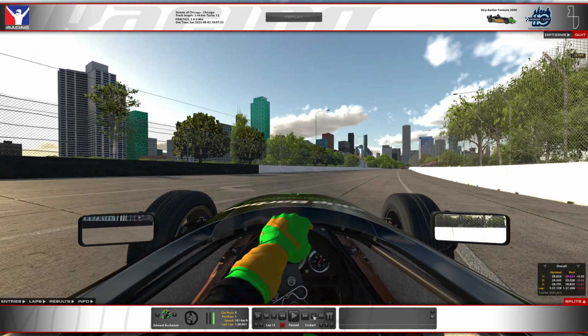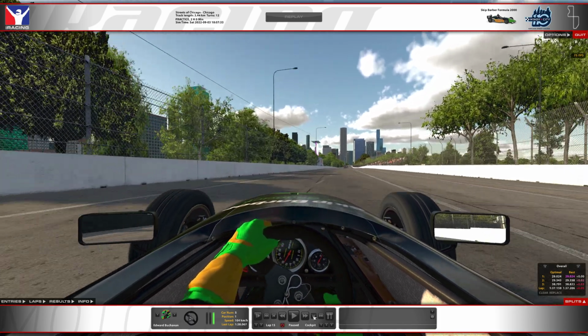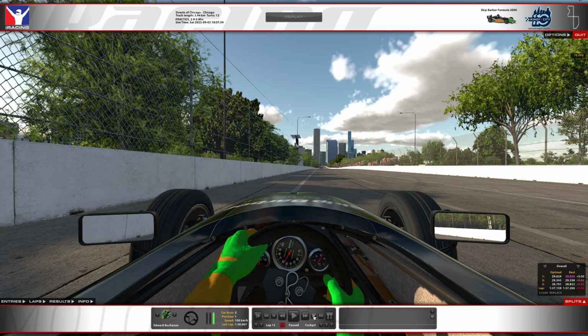And just running it out. It does run out pretty wide here. I probably could have been on the power a little earlier. And yeah, just run it out to the left side, shifting up into fourth and working your way back to the right.